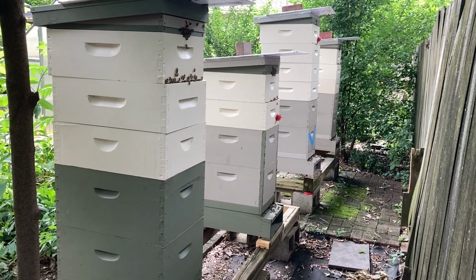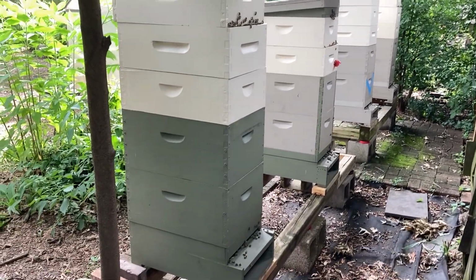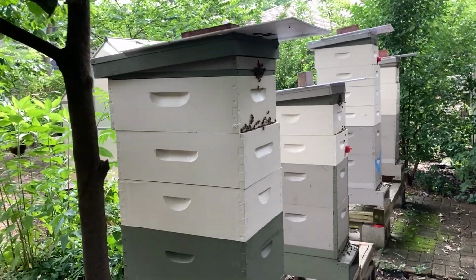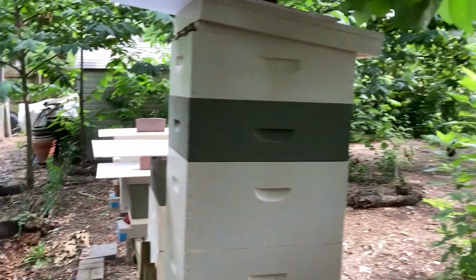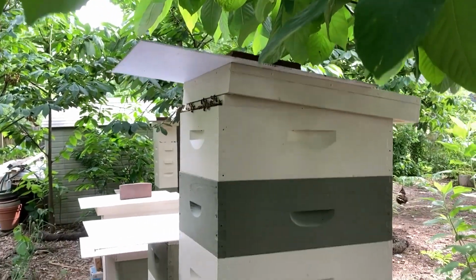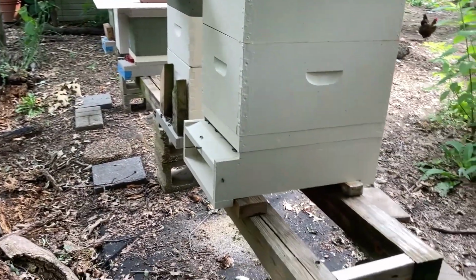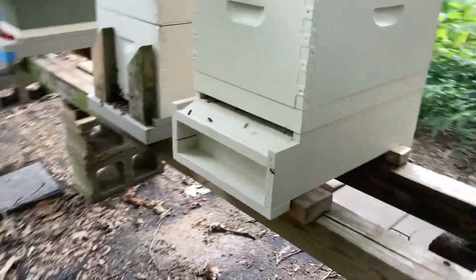So that break is sideways. And this one I think would have had a virgin queen in it, but we left them alone. Haven't inspected them since. Same situation here. This one had requeened, so the break is flat. And hopefully they've requeened. We will have to check.